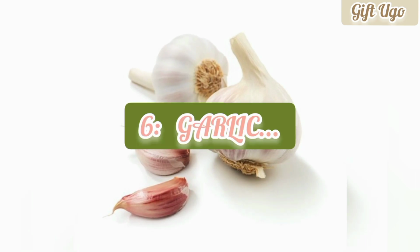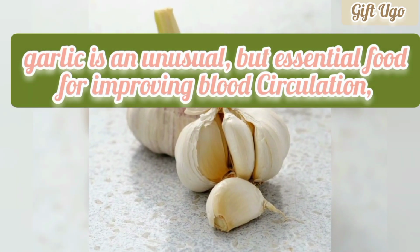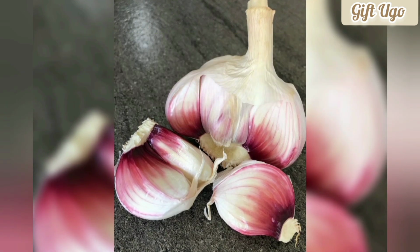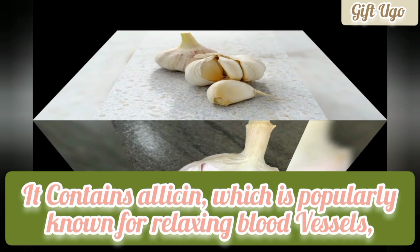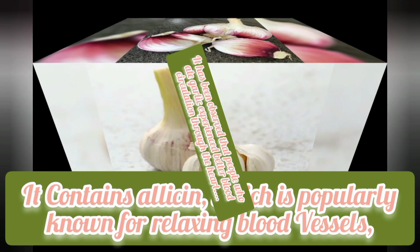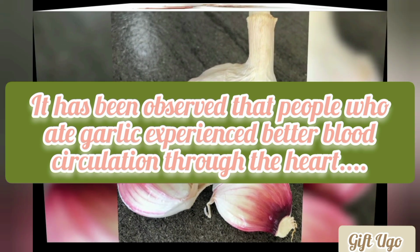Six, garlic. Garlic is an unusual but essential food for improving blood circulation. It contains allicin, which is popularly known for relaxing blood vessels. It has been observed that people who ate garlic experienced better blood circulation through the heart.